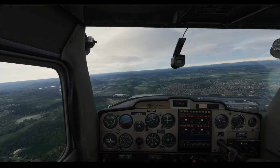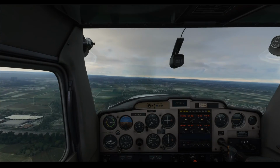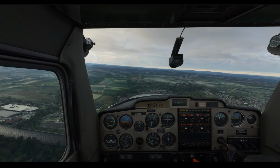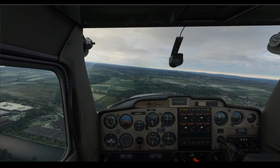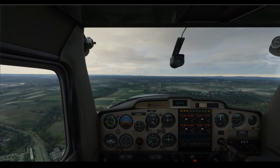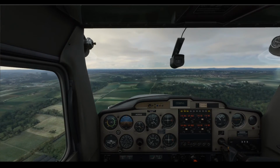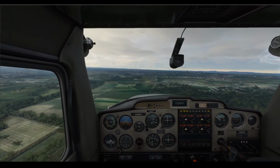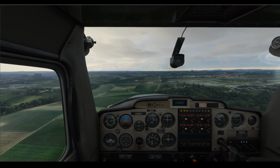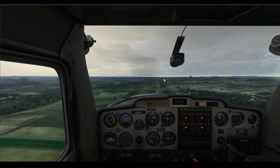Okay, I've got the runway straight ahead. Alright, so now we're pretty much established on final for our landing. The wind should be coming from the south, so I'm gonna have to use my crab angle to stay on center line. I'm really high at the moment, so I can easily glide down a bit. There are some power lines in the approach. Don't know if you can see those. It's really difficult. Over here is the tower, so we gotta make sure that we avoid those.